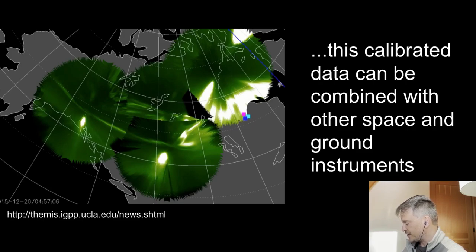The advantage the research cameras have is because they're calibrated, because they see the whole sky at once, and we know their locations and timings, we can synchronize all their imagery to create a mosaic, like this one here over northwestern North America. This calibrated data from the imagery can be combined with space instruments, for example, satellites that are flying through that image region at the same time. Those conjunctions can actually yield additional insight, also with ground instruments like magnetometers. It's that synthesis of data that makes calibrated imagery so useful.